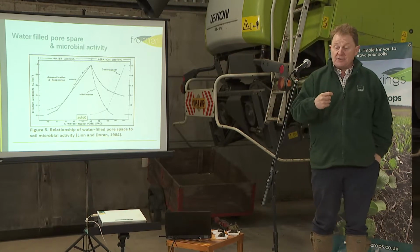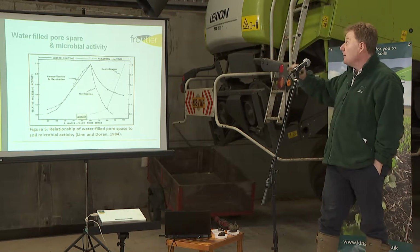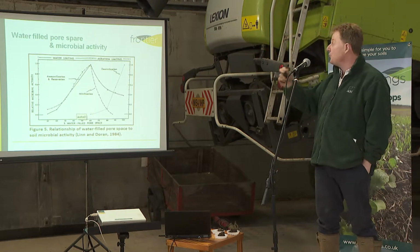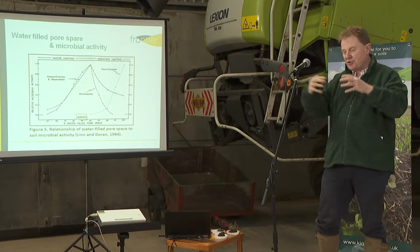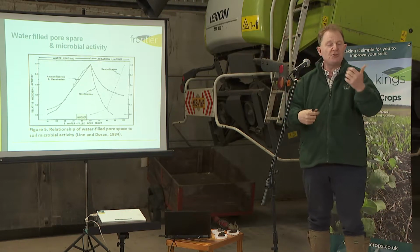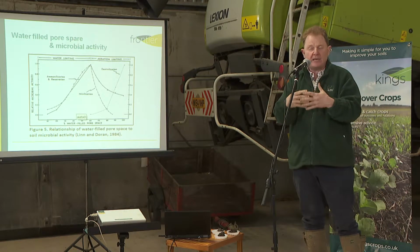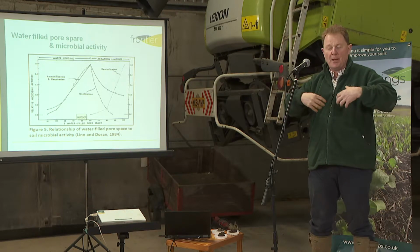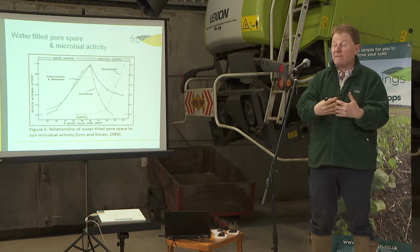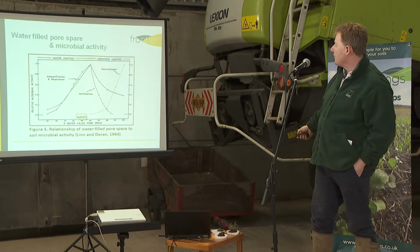The other key activity which is hampered when we have compaction is the microbial activity, because you're beginning to crush the pore space. If you remember when I introduced the physical properties, I mentioned air as well as water. Crushing that, squeezing that air out and making an anaerobic situation means you're going to have a soil where the microbes can't function, they can't release nutrients, and they can't help you.